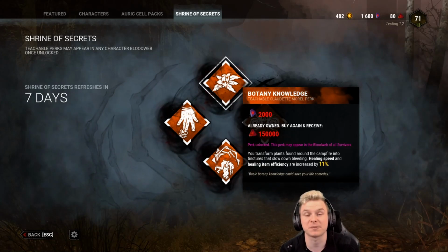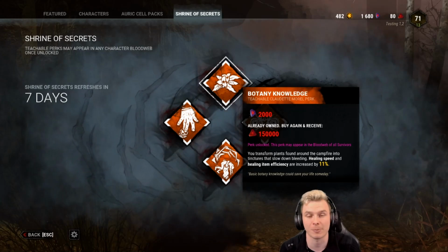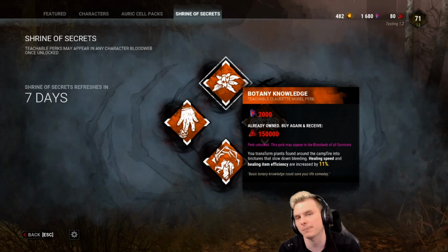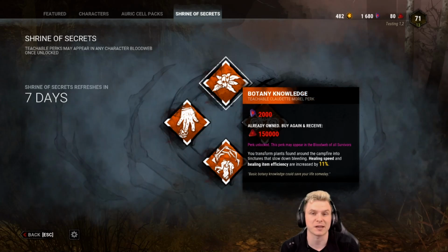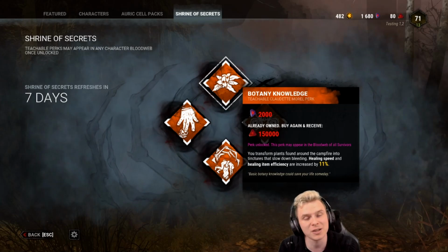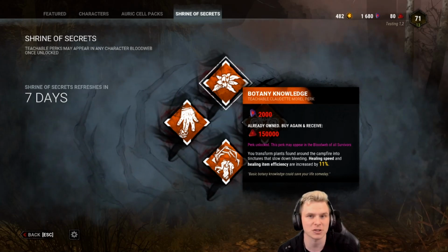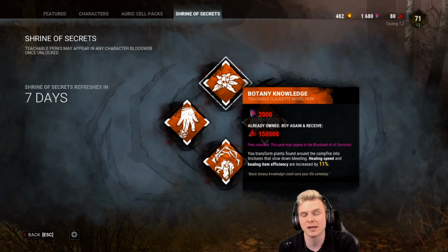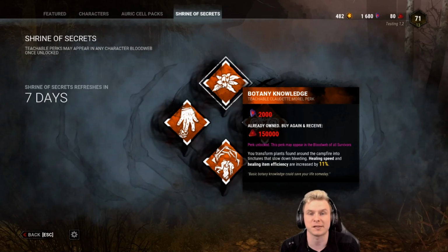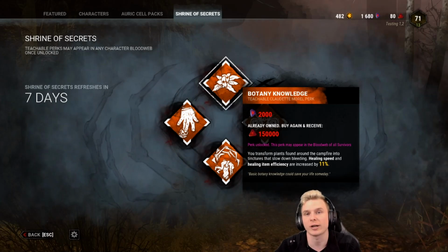Botany Knowledge is a teachable that Claudette is going to be able to unlock, keeping in mind it is going to increase healing speed by 11, 22, and 33% quicker. It applies to things like self-care, therefore the diminishing returns you will receive from self-care won't be as harsh. It also applies to things like Medkit. It also increases the healing item efficiency, allowing you to preserve charges. So rather than one charge being consumed per second, it might be 0.7 of a charge consumed per second, which will work out better in the long run.